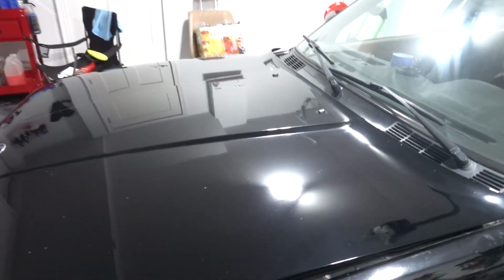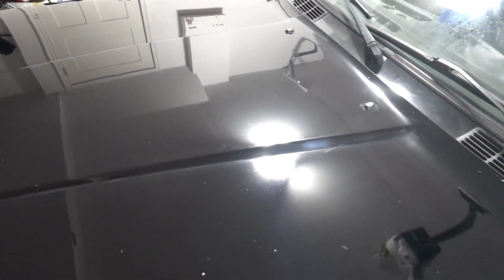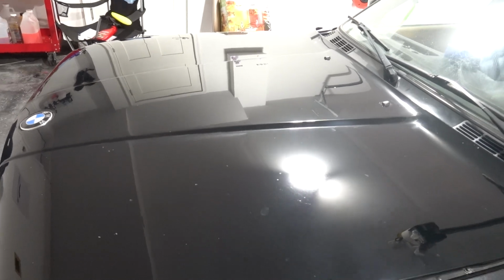Now, once I did go ahead and compound and polish the hood, it did come out a lot better. A lot of the haze is gone now, but you can still see the crazy amounts of imperfections in the paint, and I really don't like how it looks. So I think wet sanding is gonna be the best way to go about it, but that's not what we're doing today.